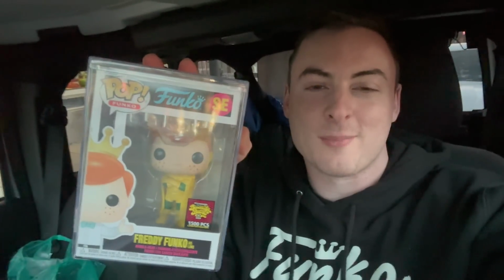Thank you, Alternate Dimension Toys. They gave me a great deal on this amazing piece for my collection, and I'm so happy to have it. It's just such a unique Freddy. He's got no crown, of course, because he's got the classic Loki horns.